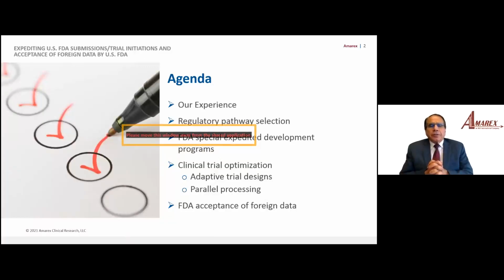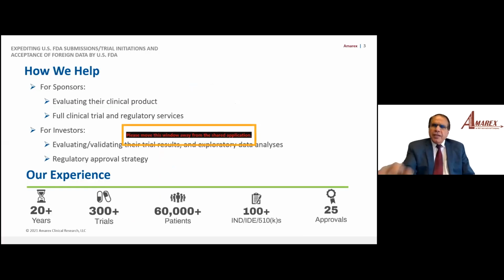The agenda that we're going to talk about is first our experience, and then the regulatory pathway selection. In any submission to the Food and Drug Administration, the selection of the pathway is really very essential. Then we're going to talk about how to expedite the clinical development, and there are approaches for it. We will refer to it as adaptive clinical trial design, and also acceptance of foreign data. Every single one of them really refers to expediting the process of getting to marketing approval.